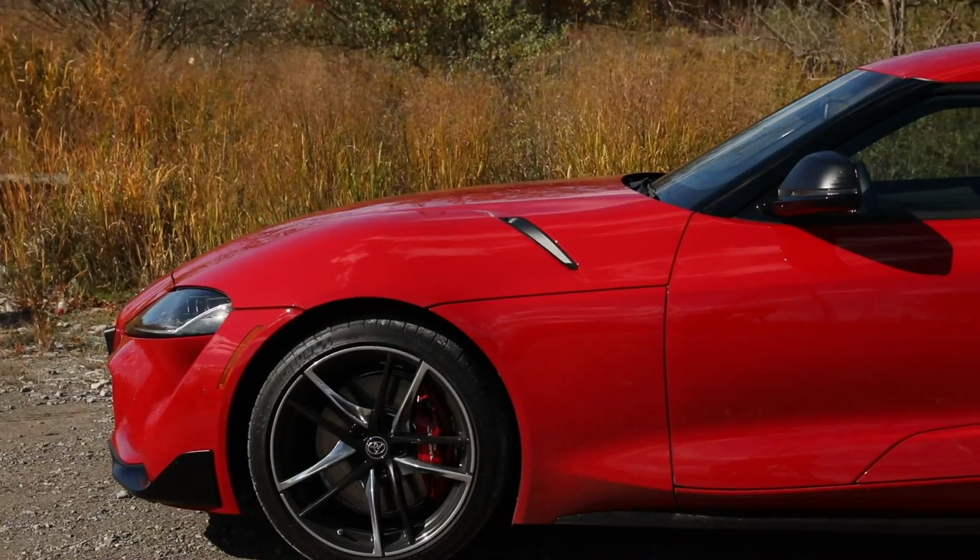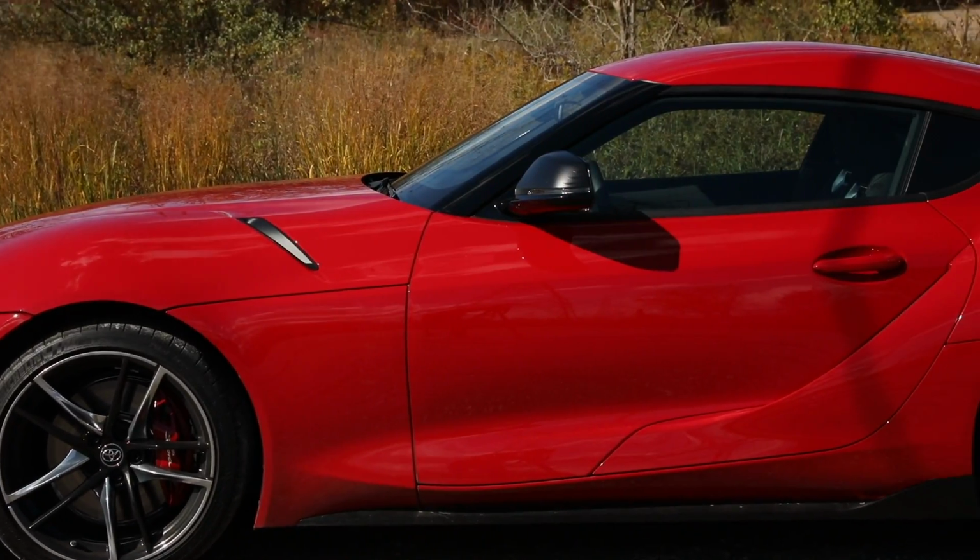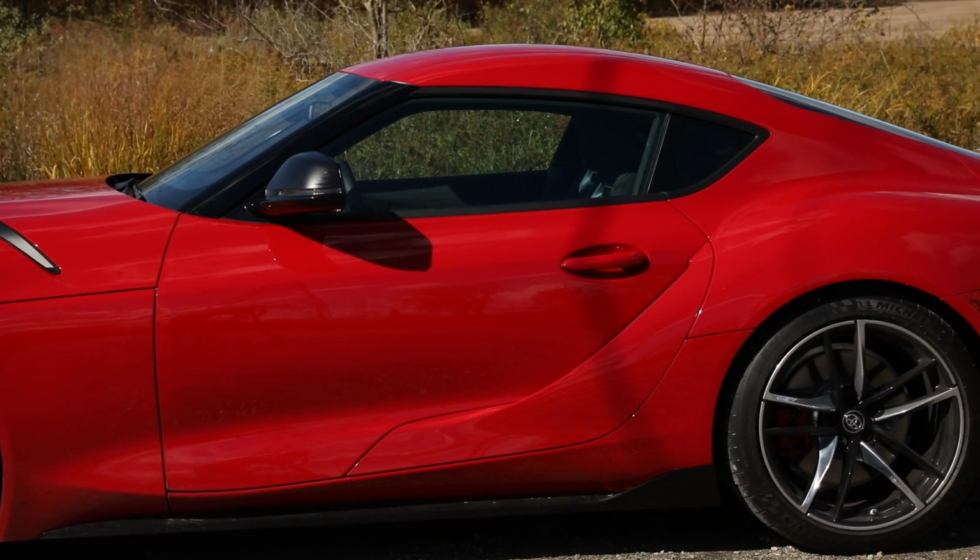I also clocked my head on this thing getting out, because I don't know if you can see, but the roof goes down so far from where your head is that getting into and out of it requires a serious duck. That's all due to the radical styling this thing has. It kind of looks like an origami Dodge Viper.